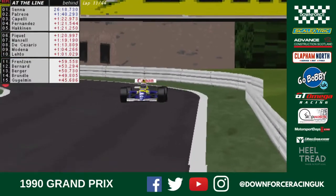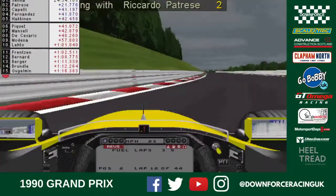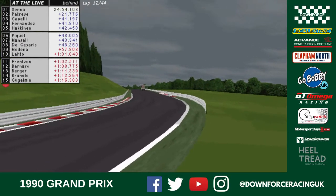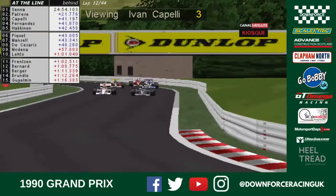But let's have a look again at what happened to Patrese. Yeah, it almost seemed like the engine just stopped and then came back again. A very bizarre incident for Patrese. Never seen anything like that before. But it just seemed as though the engine started to die and then it came back again. So Patrese is very lucky to get away with that.